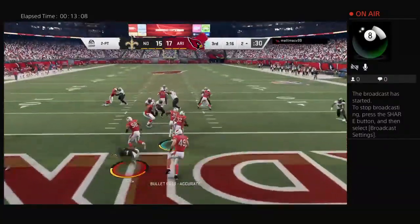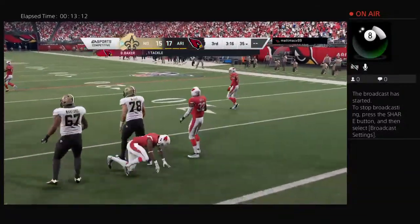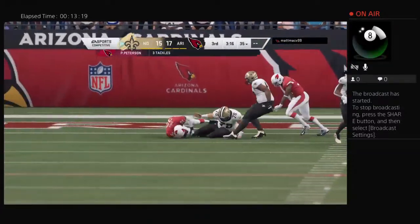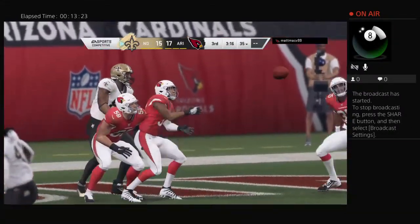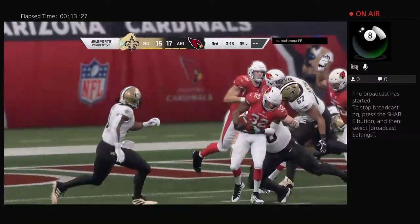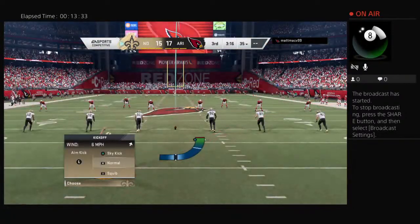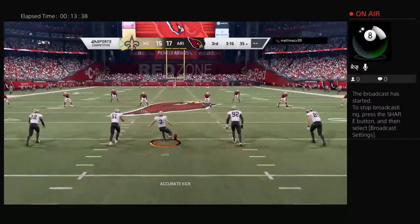And it's intercepted at the goal line. Buda Baker with a pick. And nothing there on the return. They've got the football, but they'll have to start this drive at their own 4-yard line. After the touchdown, Lutz to kick it off.